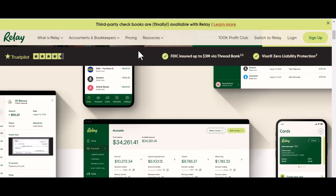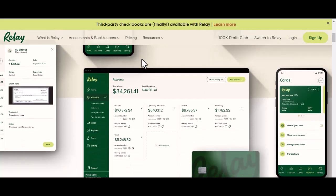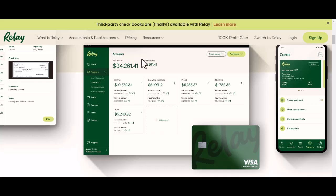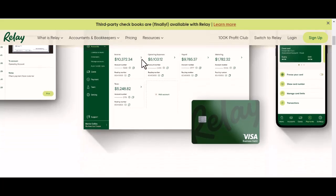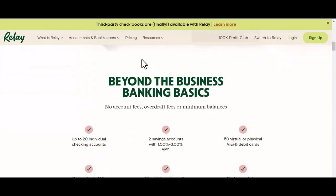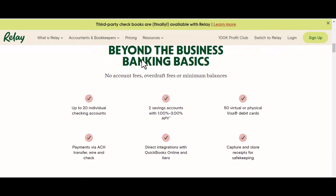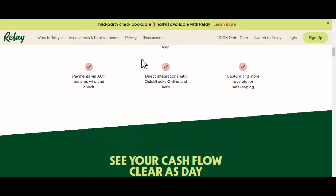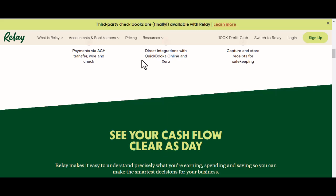Consider the size and complexity of your financial operations. If you have a large corporation with intricate banking needs, a traditional bank might still be the way to go. The takeaway. Relay banks offer a fresh take on business banking, built specifically for the needs of modern entrepreneurs. With their user-friendly technology, focus on growth, and transparent fees, they can be a game-changer for your small business. Do some research, compare your options, and see if a Relay bank could be the missing piece in your business's financial puzzle.